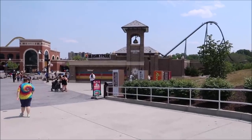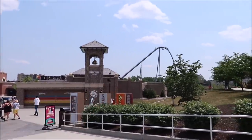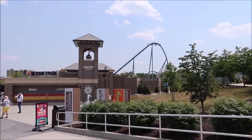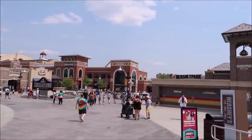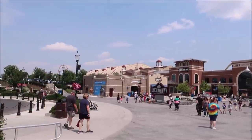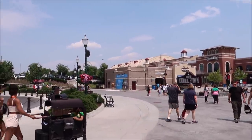Now that the chocolate tour is over, it's time to head in the park itself. And look, there's Candymonium right there, the tallest roller coaster at Hershey Park. That's such a fun ride. But they have so many roller coasters. This park is actually massive. And it takes a long time to actually go through all of it.